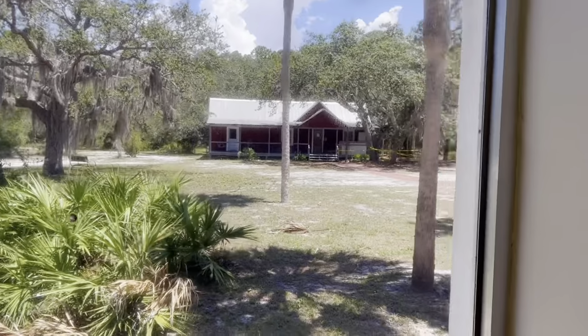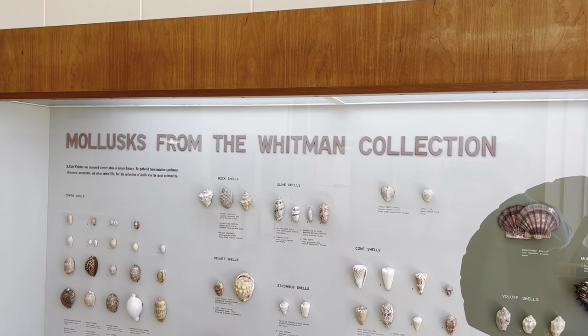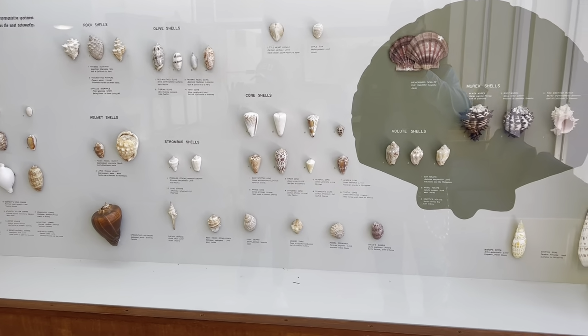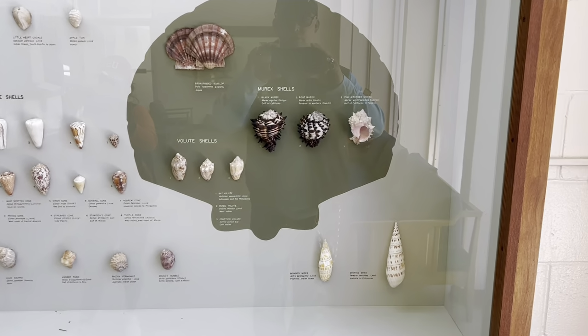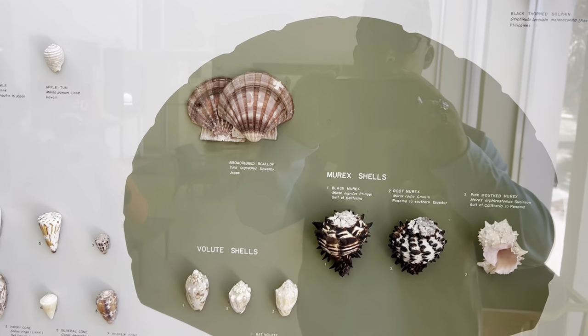Tell me, we've got to check the house over there later. This is all the corals and mollusks from the Whitman collection. Nice. Kind of cool. Oh, look at these. Look at these black ones. It's pretty cool. I like those ones.